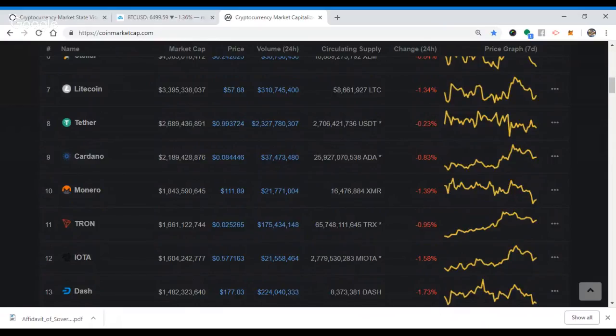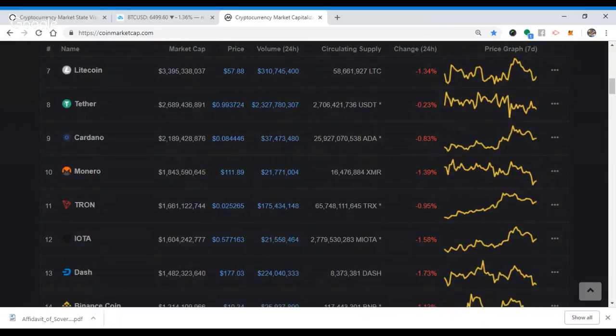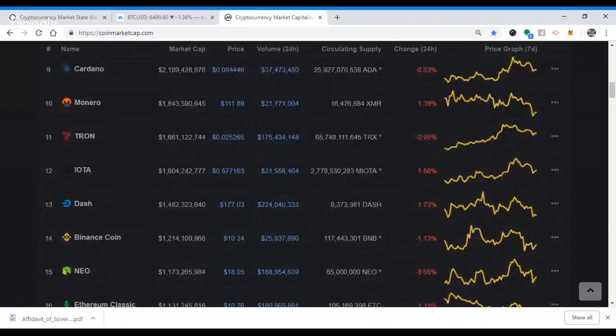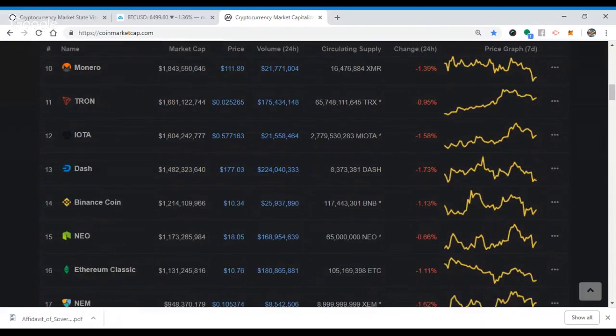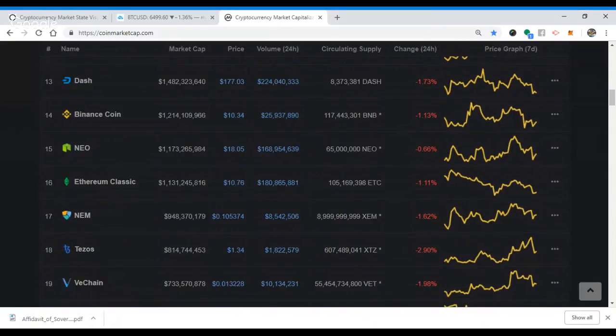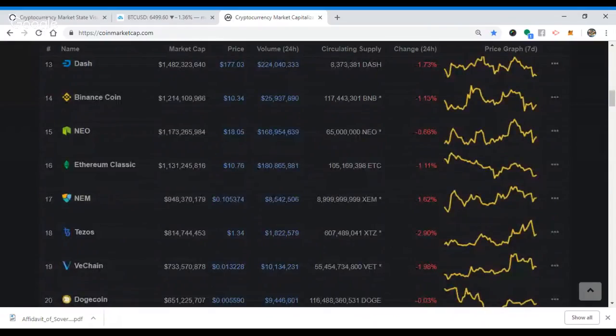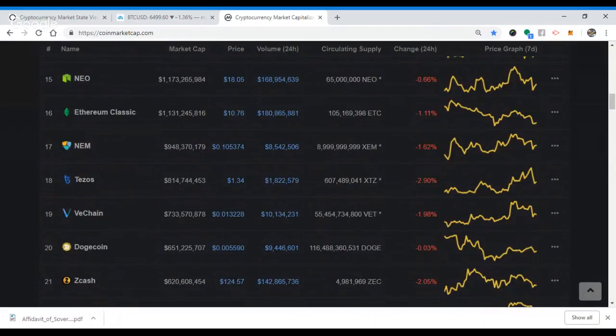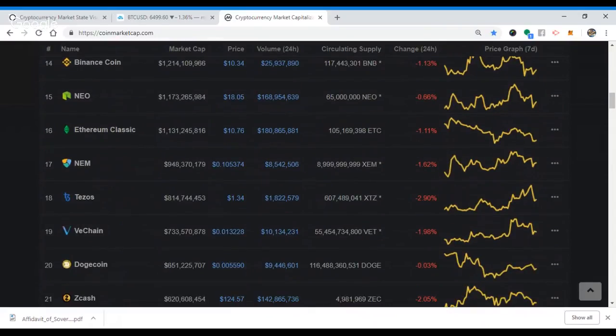Monero at $111, down 1.3%. 111, angelic numbers to anybody that resonates with. Coming in at number 11, oddly enough, we have Tron trading at 2 cents, down 0.9%. IOTA right now is trading at 57 cents, down 1.5%. We have Dash coming in at number 13, trading at $177, down 1.7%. Binance Coin holding gains above $10, trading at 10.34 presently, down 1.1%. Neo coming in at 18.05, down 0.6%. Ethereum Classic trading at $10.76, neck and neck with Binance Coin, coming in at number 16, down 1.11%.